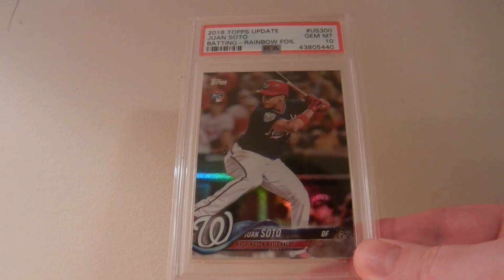And this next card here, me and Mike were talking a lot about. I was really confident that this card was going to get a Mint 9, but it came back a Gem Mint 10. This definitely made both my May and June submission. This is a pretty big money card now. This is from 2018 Topps Update. This is the Rainbow Foil. It came back a Gem Mint 10 of Juan Soto.